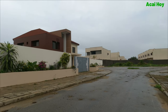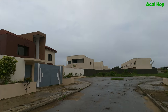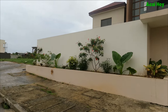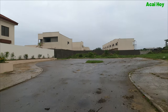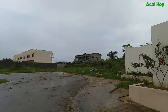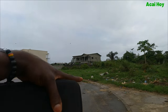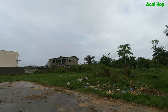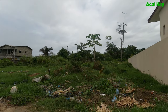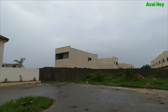So I think I've come to the first area. So this is the first spot. This is the end of the first spot. If you are somebody who wants to build here, you get yourself a land like this one and they can construct for you. You can put whatever you want here. So it is a well developed and well planned area.